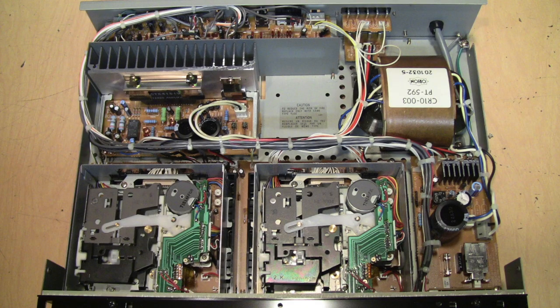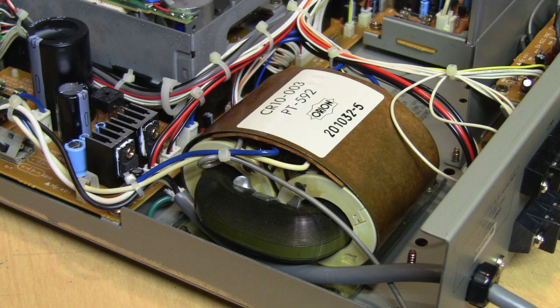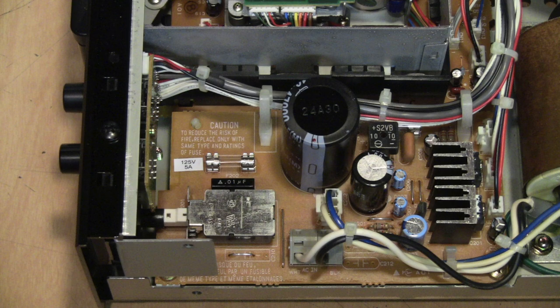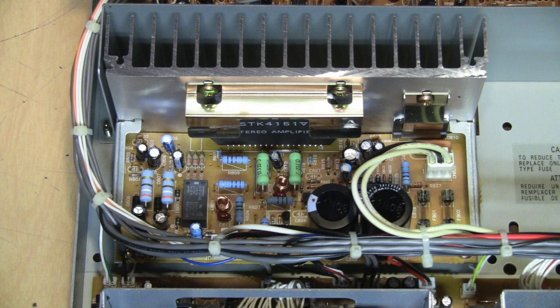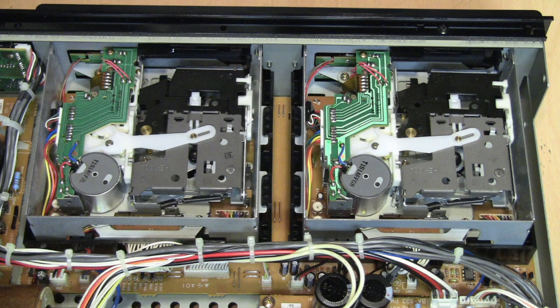Here's a look inside, and this thing is seriously well built. Just look at the size of this power transformer, and everything's well laid out. You have the power supply here, you have the preamp board back here, and the main power amplifier board down here with the big heatsink. And then of course the two cassette mechanisms.